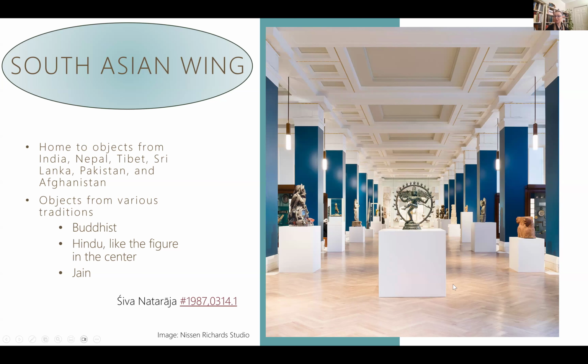So this is the South Asian wing, again, without people. This must have been a photo taken after hours or before hours because it never looks like this. And the South Asian wing is home to objects from various countries, India, Nepal, Tibet, even though Tibet is considered part of China today, Sri Lanka, which is an island off the coast of the southern tip of the Indian Peninsula, Pakistan and Afghanistan. And I'll say more about why those two countries in just a moment.